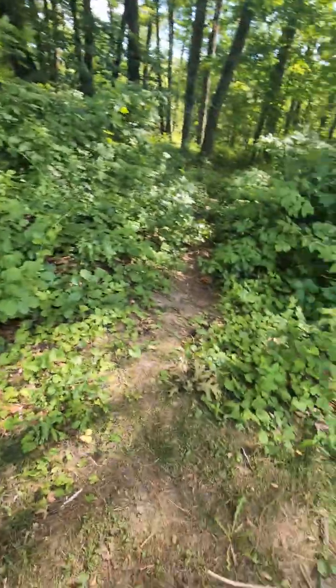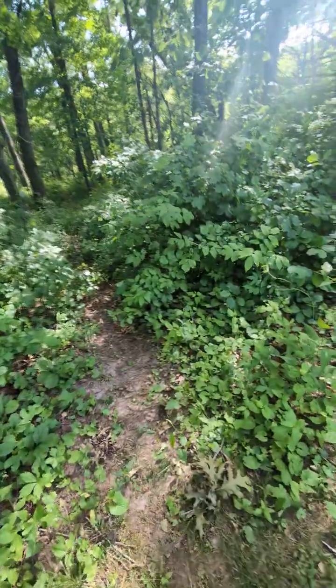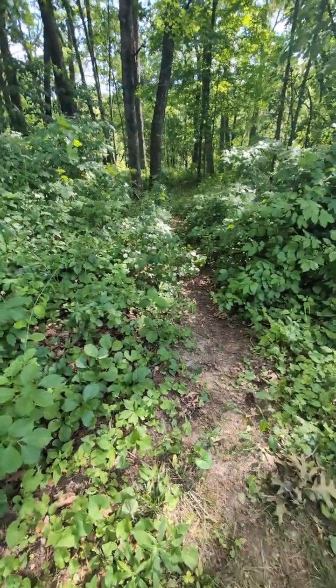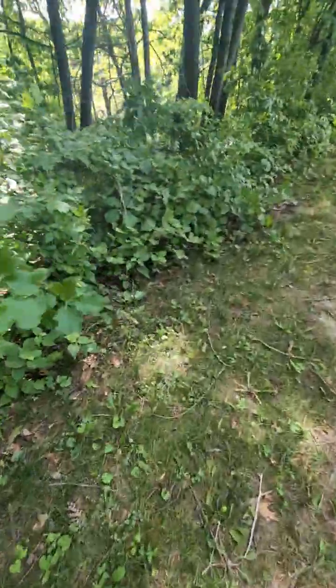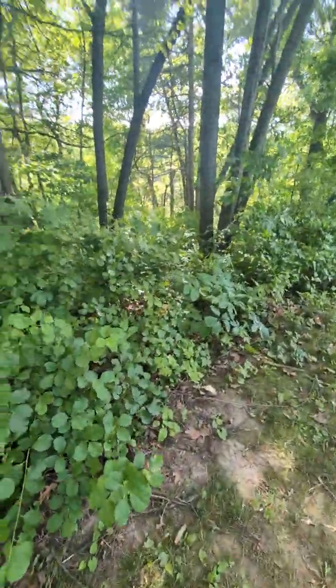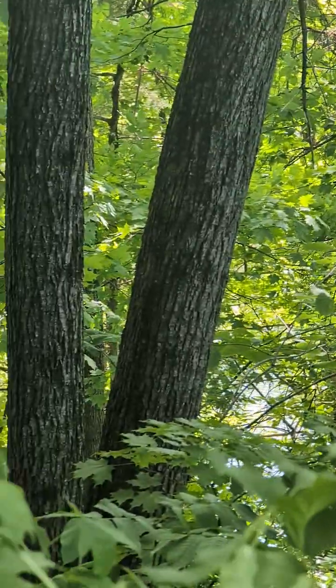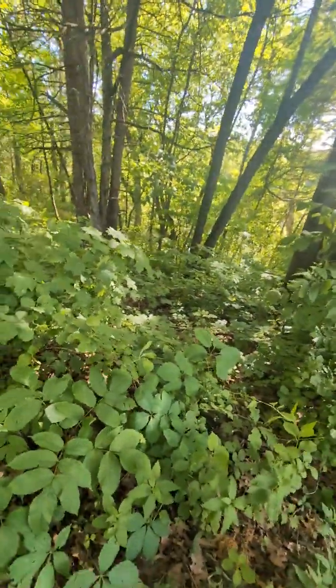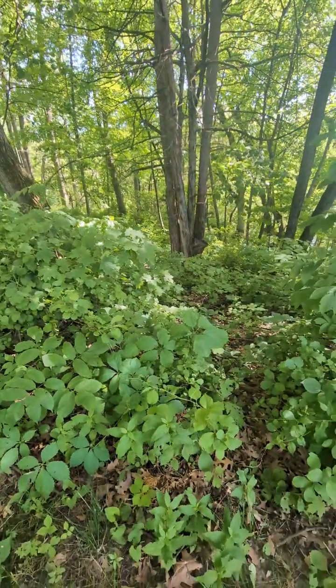Look at this. Look what I found. It's all covered in poison ivy and poison oak, but down here led to the beach. And let me try to show you. See that down there? That's the water. So yeah. Alright, I'll meet you back in the cabin.